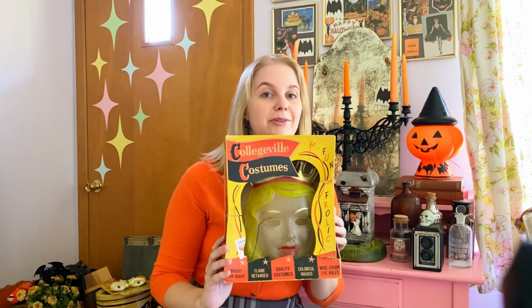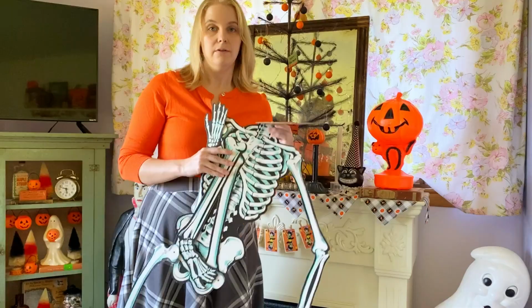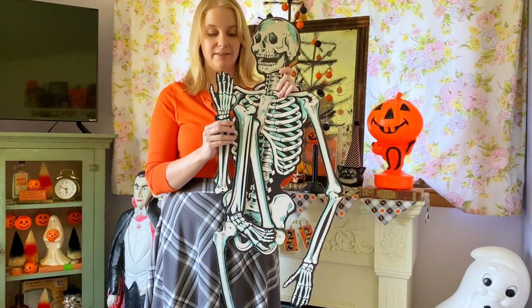But I love finding them in their original box. I only have one other mask. It's a Popeye mask, and it also is in its box, and I have both of them on my gallery wall. Vintage die cuts can be a lot of fun to collect.